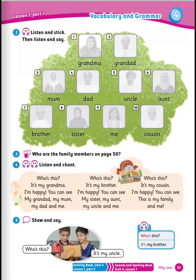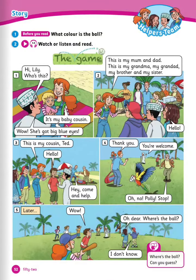Did you like the song? Well, let's move to the next exercise. Exercise number 4. Show and say. Show a picture of your family member to a friend and say who is it. Let's see the example. Who's this? It's my uncle. In this page, listen to me reading the story.